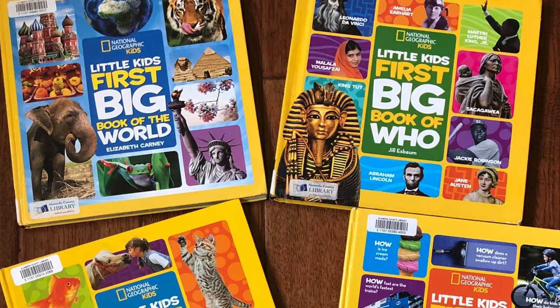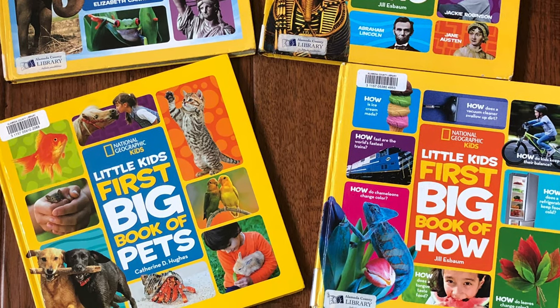Wait, I want to guess. Hey, what's this? That's about the ears. All the books in this series are great reads for children.